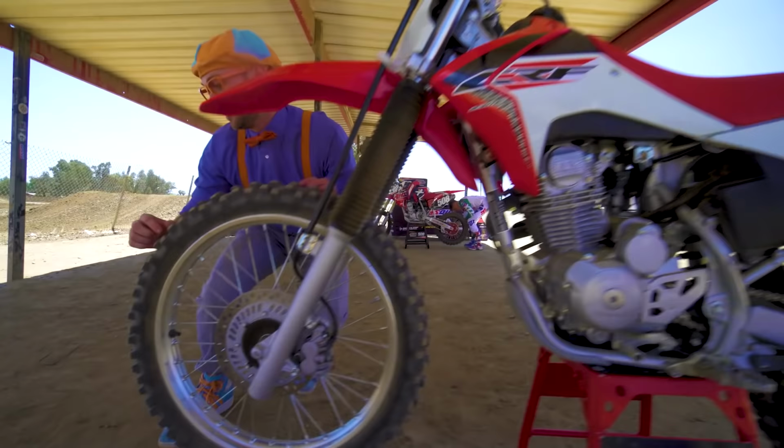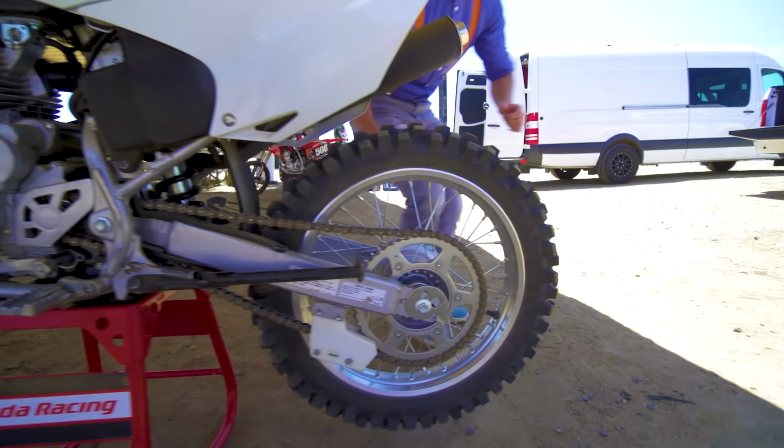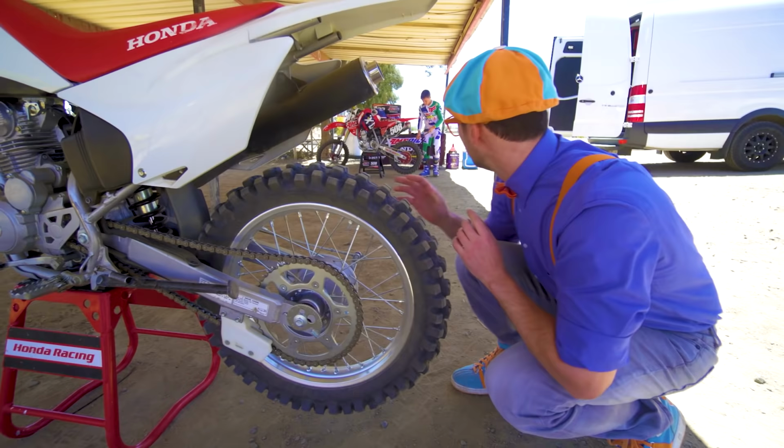Wow! Look at it spin! Whoa! Let's go to the back wheel and tire. Whoa, look at this back wheel and tire. Wow, look at it spin. Wait a second. Do you see what I see? Yeah, it's a person. Let's go meet him. Come on.